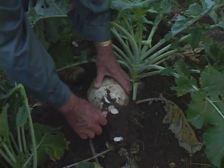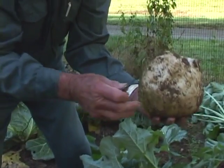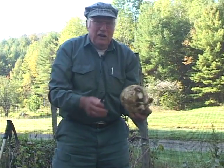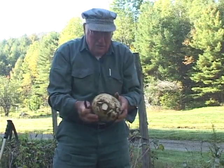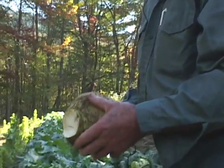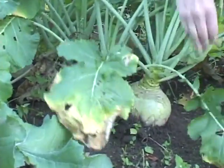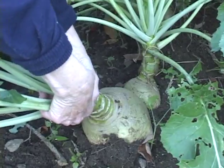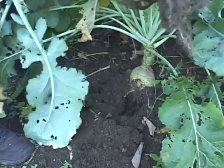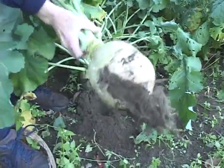If you wanted to raise some seeds for next year, you wouldn't cut the roots off. Worth it? Sure. You peek down under the leaves, you can see we got a couple of big ones on the ends. Here it comes. That's a pretty good looking Gilfeather. Oh, now that's a nice shape.